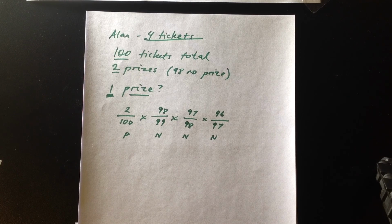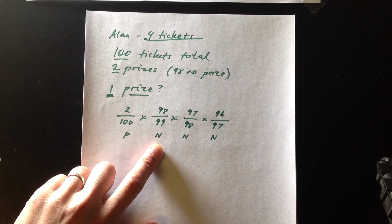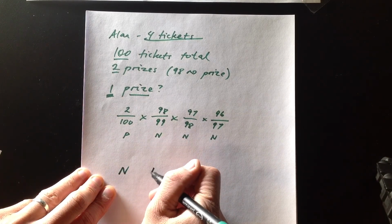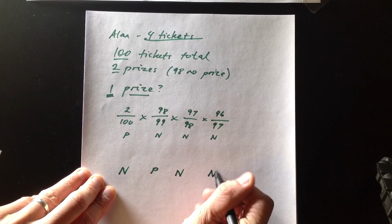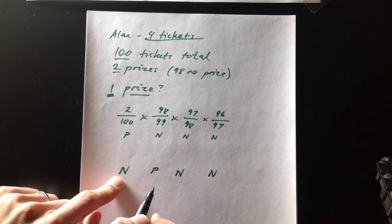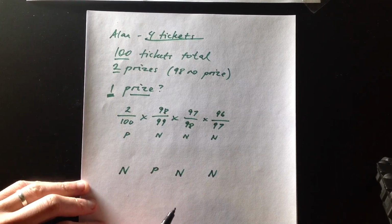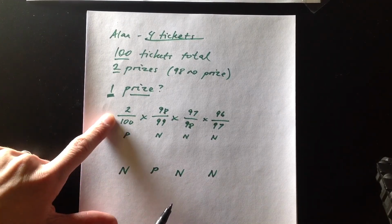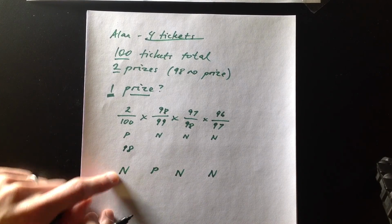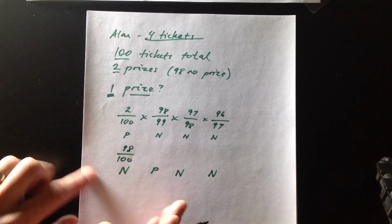But it's not the only way, right? His first ticket might not get the prize. It might be the second ticket that gets the prize. So instead of this arrangement, I might have the first ticket getting no prize, the second one getting the prize, and then the other 2 being the same. Now let's just consider this option and compare it to this one, okay? What's the probability of the first ticket not having a prize? Well, it's like this one, but flipped around. In fact, it's the complement. Because to not get a prize, there's 98 different no prize tickets, and there's 100 at the beginning before any tickets have been chosen, right?